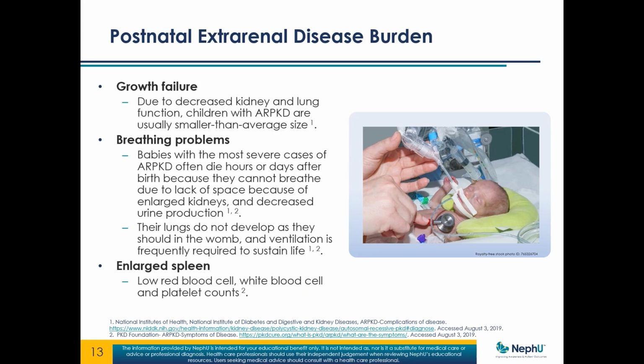As far as breathing problems, again, there are two causes: the lungs don't develop as well as they should during embryogenesis because of the Potter syndrome, the oligohydramnios, as well as the giant cysts pushing up into the lung space. The enlarged spleen is due to the liver disease and the increased portal hypertension. And when you see that, you have things that go along with an enlarged spleen, like low red blood cell, white blood cell, and platelet counts.